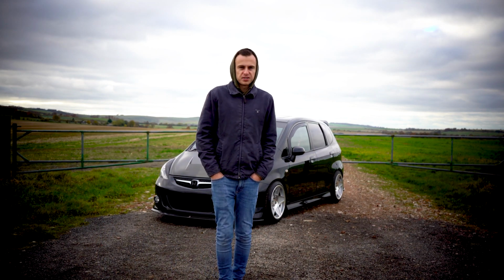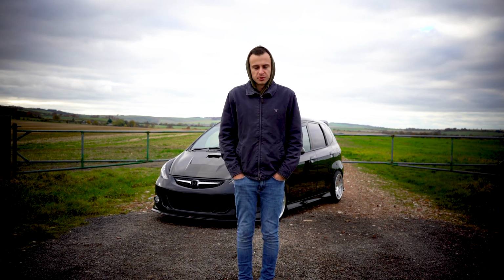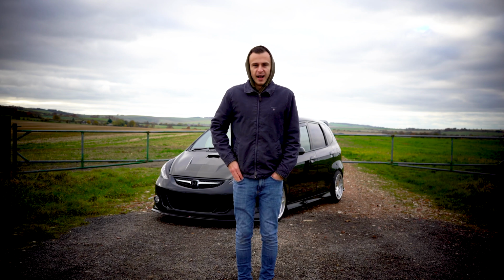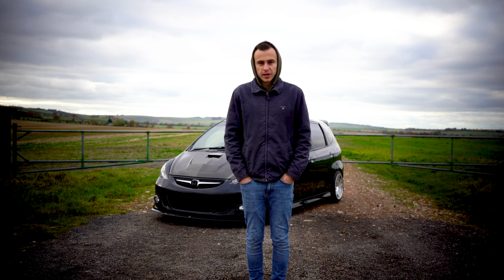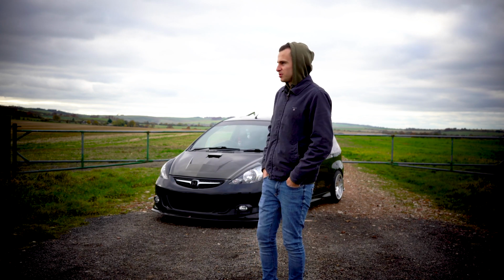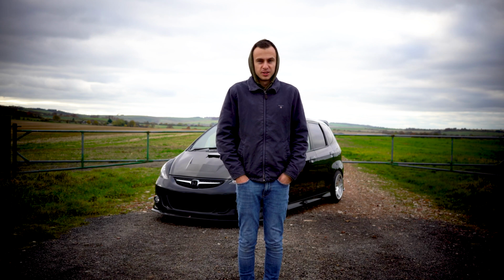And if you don't know what it is, that is a Honda Jazz. Now you've probably seen said Jazz on the channel before, so today we have the owner standing just over there, and she's going to talk you through the car and what's been done to it over the last year. I'll give you a little update because I know the little edit I did of it got some stupid amount of views on it, and a load of likes, so you all really enjoyed it.